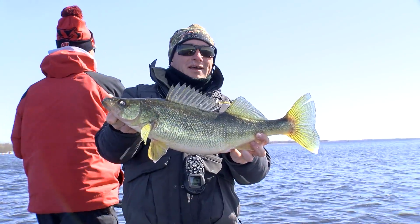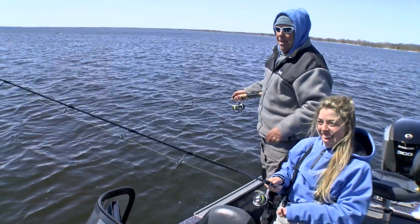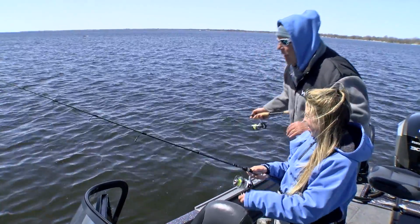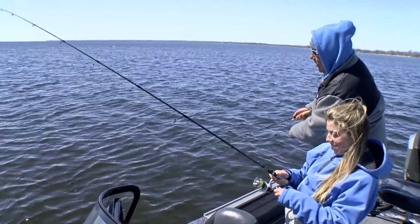There was another fish following that one in? There was a male following it. This is a smaller female. There was a male chasing it. Hey, Blake, way to go there, Blake. Now, remember not to pump. Just keep your rod tip up and reel, okay?